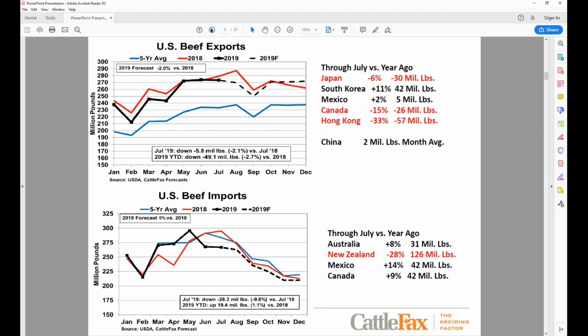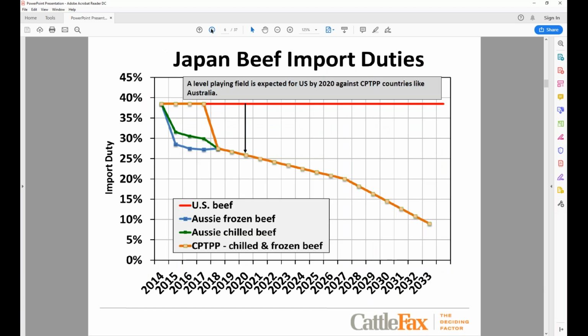Now, one thing we do have going for us here is, the U.S. pulled out of the Trans-Pacific Partnership. The remaining 11 countries started the CPTPP, and they then ratified it through the countries. As you see here, this red line on top at 38.5% is the U.S. tariff level of beef into Japan. This orange line with the yellowish boxes would be the CPTPP frozen and chilled beef tariff rate. That's roughly 12% less than what the U.S. tariff rate is for product into Japan.